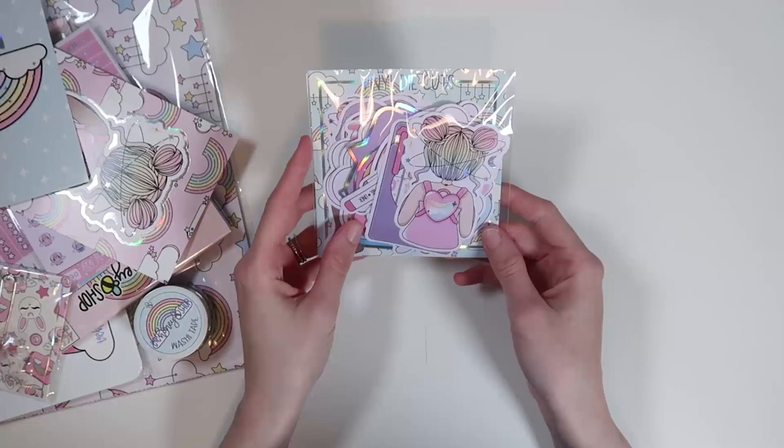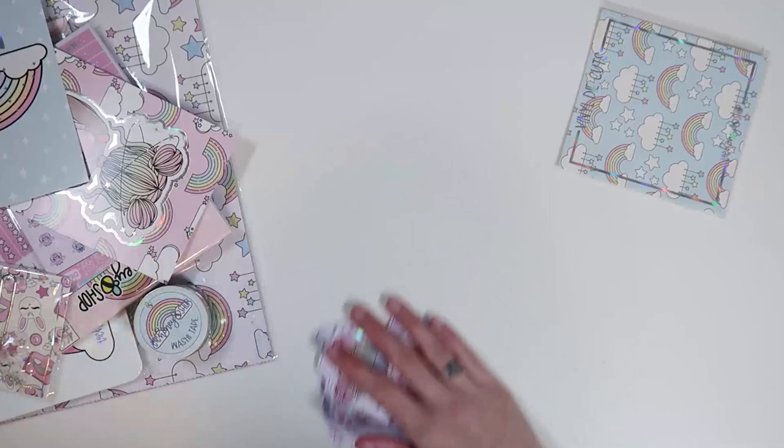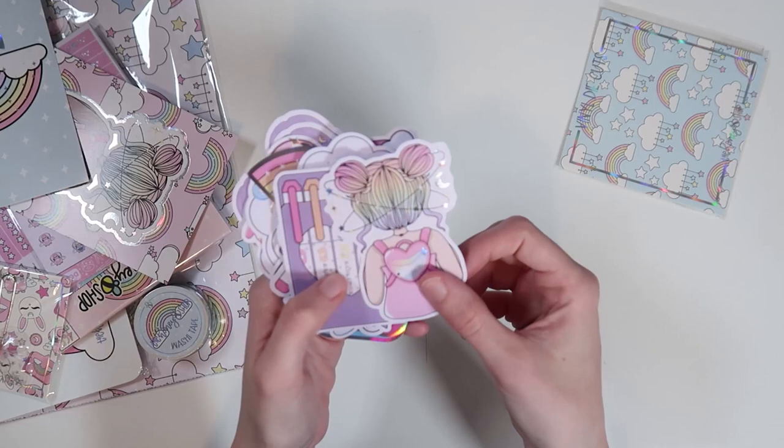So these are the vinyl die cuts. Oh, I love the hollow foil. I love these die cuts a lot because you get an absolute butt ton of these. And I can put them on my dashboards. I can save them for letters and stuff. They're just really cute. So they're all hollow foiled. Oh, I just love the pastel colors. They're so pretty. I love these.